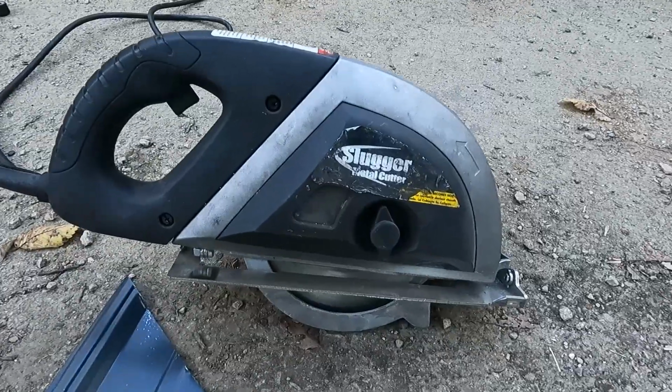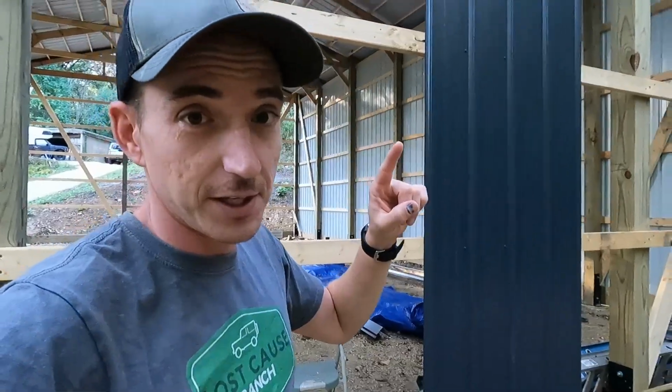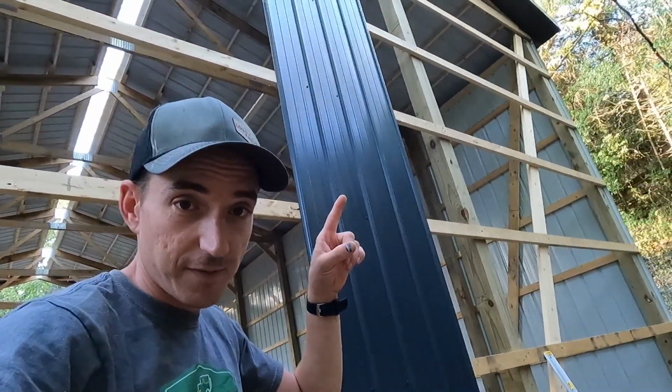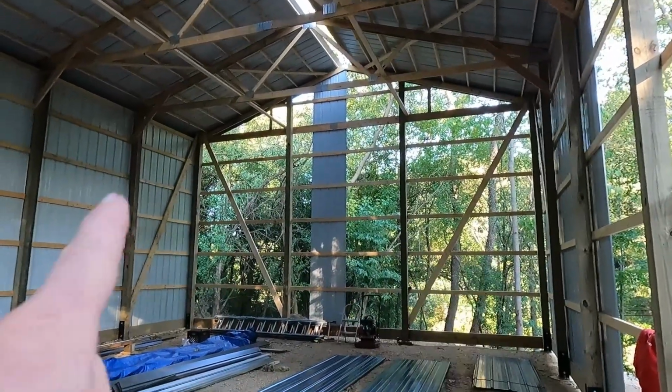We use the old slugger to rip the sheet apart. If you've ever done that, you know it's obviously a little loud. I didn't need ears anyways. Fortunately, it was long and we saved the panel. It's in. The rest of them, now that we got that figured out, should be easy. But it's up, so now we can work side to side.